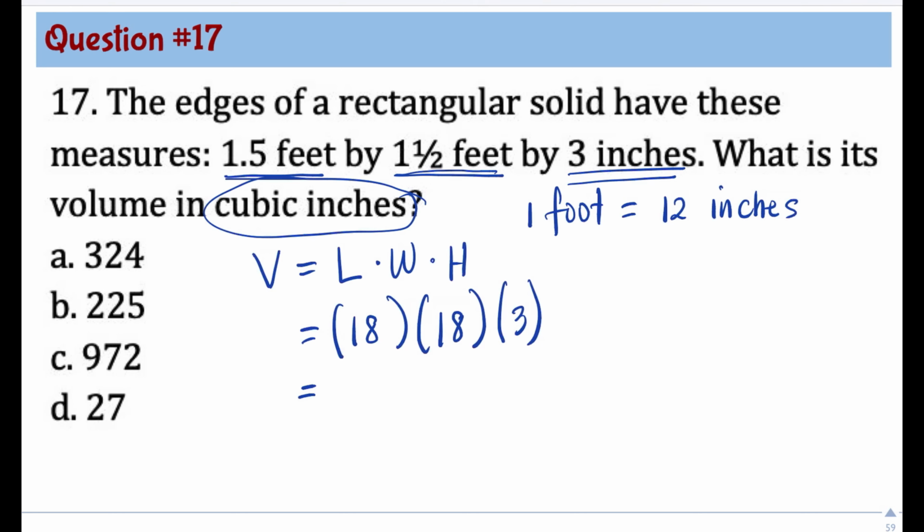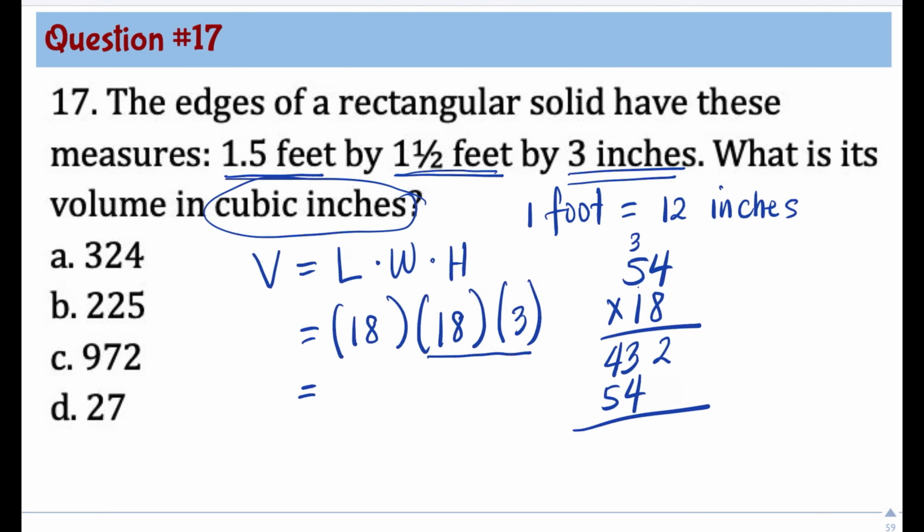So to calculate for the volume, I will just multiply 18 by 3 first, which is 54. And I will multiply 54 by 18. So 8 times 4 is 32, carry 3. 8 times 5, 40, plus 3 is 43. 1 times 4, 1 times 5. So that means the volume is 972 cubic inches. So the answer is letter C.